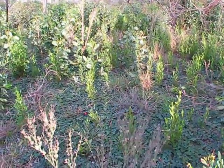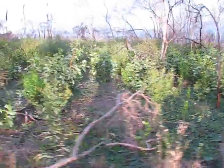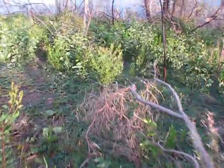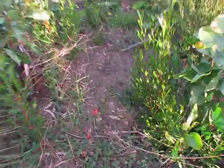Masses of running postman, just like down at Cox's Scrub, so that seems to be a consistent comparison. When you have a bushfire here, you usually get lots of running postmen thereafter. Yeah, swathes of running postman. So that's putting nitrogen back into the soil, of course, because it's a legume. So it will have nitrogen fixing nodules on its roots.